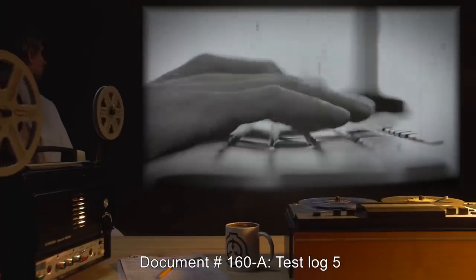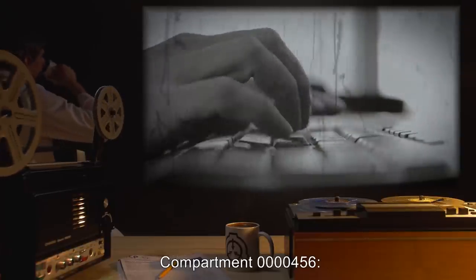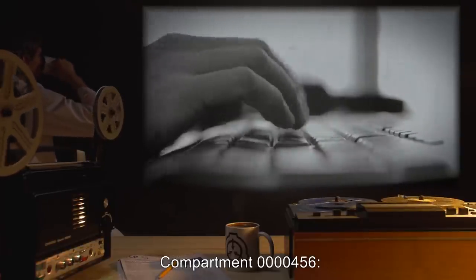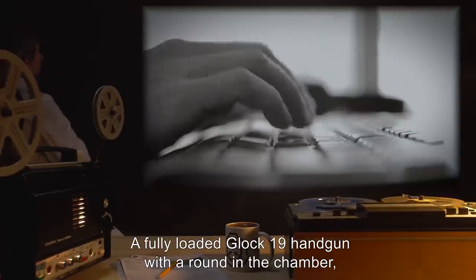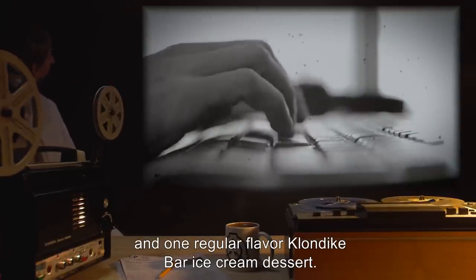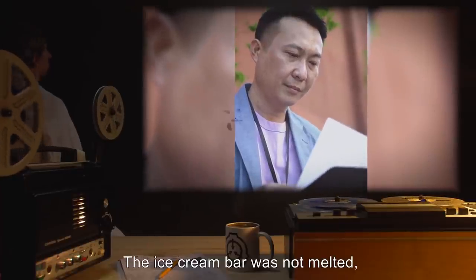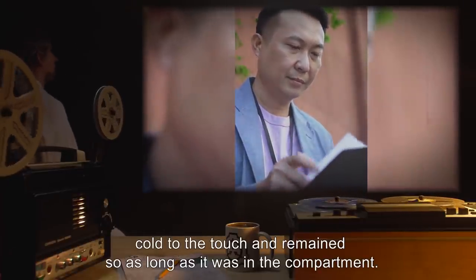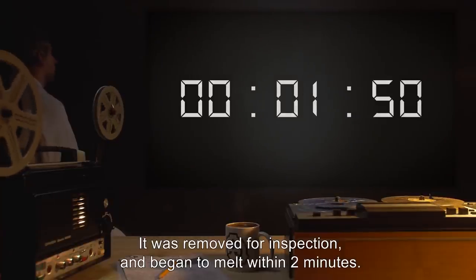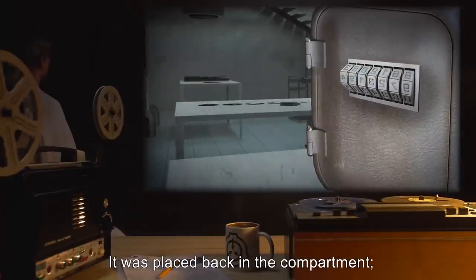Document number 160-A, Test Log 5. Compartment 0000456, a fully loaded Glock 19 handgun with a round in the chamber, and one regular flavor Klondike bar ice cream dessert. The ice cream bar was not melted, cold to the touch, and remained so as long as it was in the compartment. It was removed for inspection, and began to melt within 2 minutes. It was placed back in the compartment.